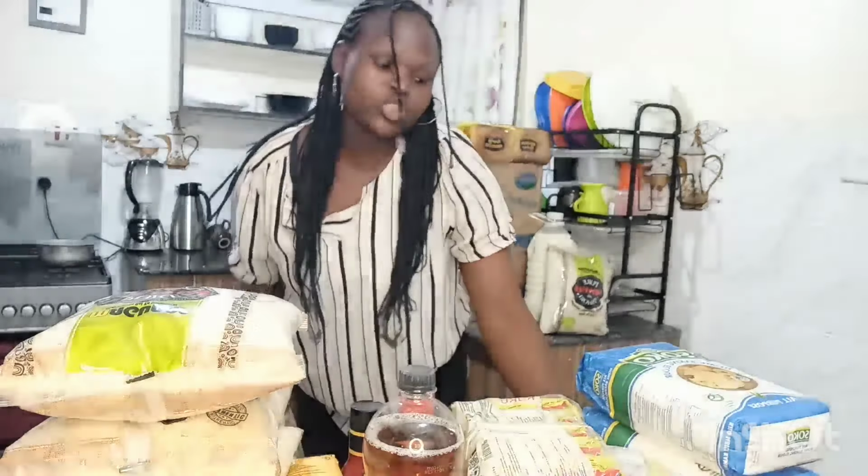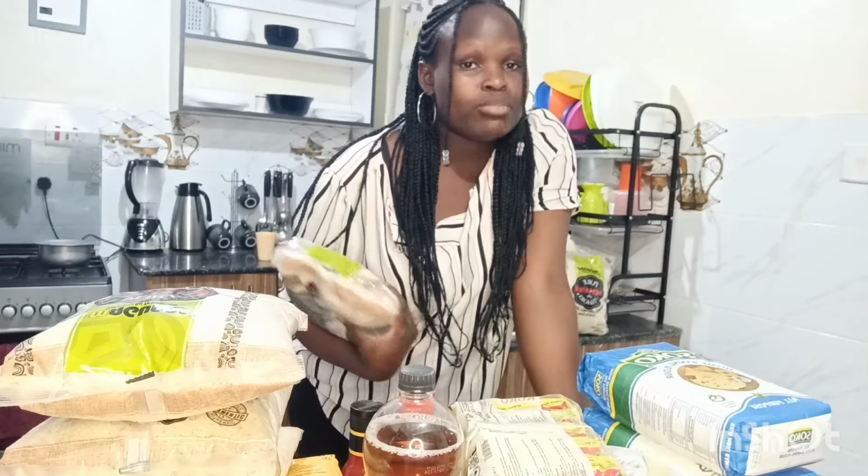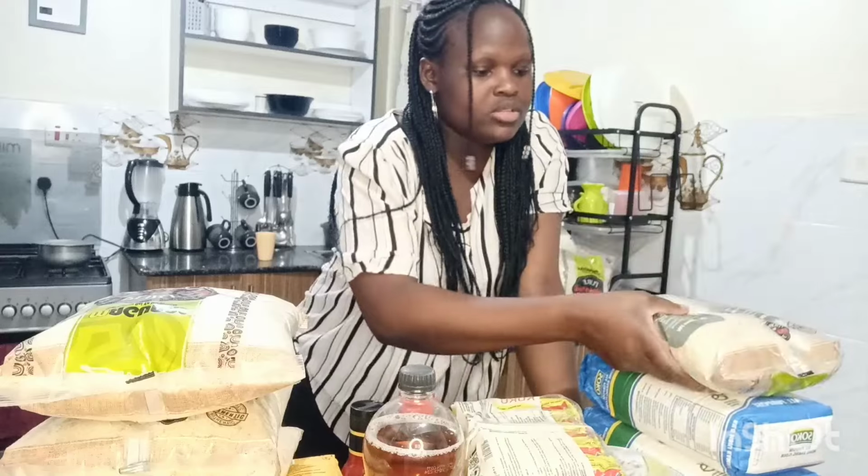So I normally buy 2, but I decided to buy 3. Because this month I bought 2 and then we went and bought another 1. So 3 are enough. This one is more rice.